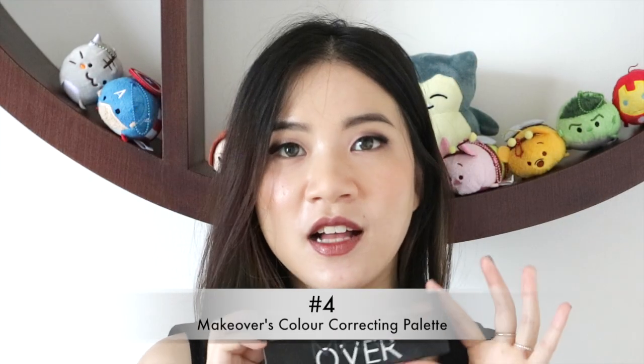Try them out. Number 4, so this is my Makeover color correcting palette. I really, really like it. If you're in Indonesia, please get it. I highly recommend it. It's $12 for this entire palette and the quality is amazing. My previous color correctors were from much more expensive brands and they weren't as good. They're either a bit cakey or streaky or just wipe off too easily.